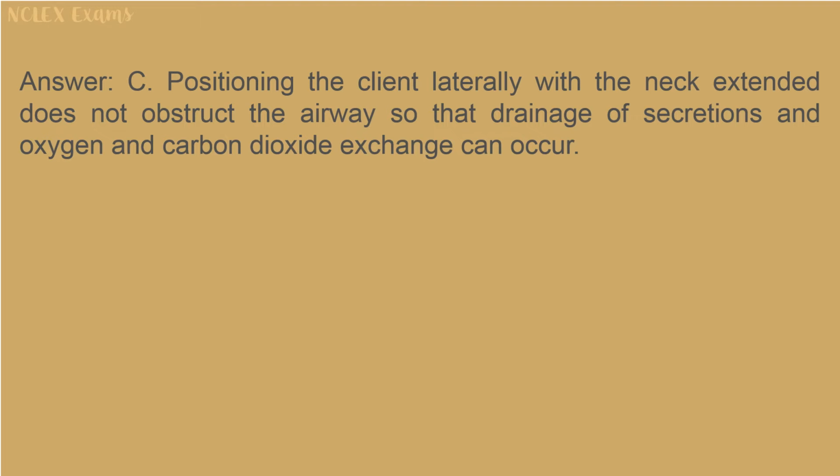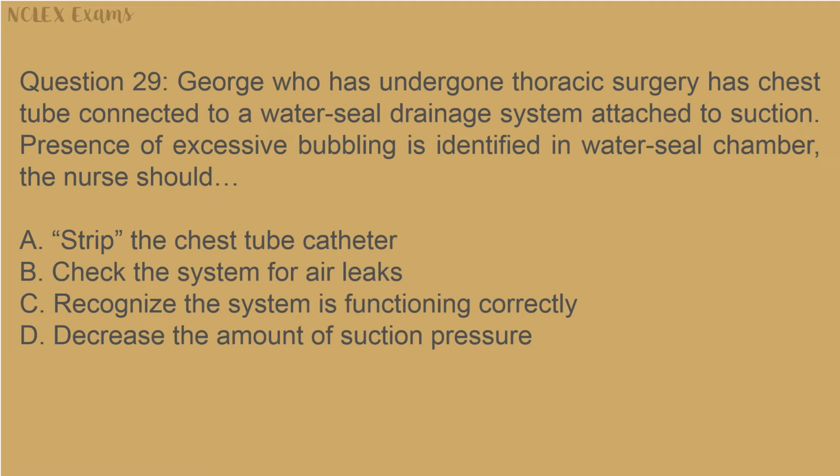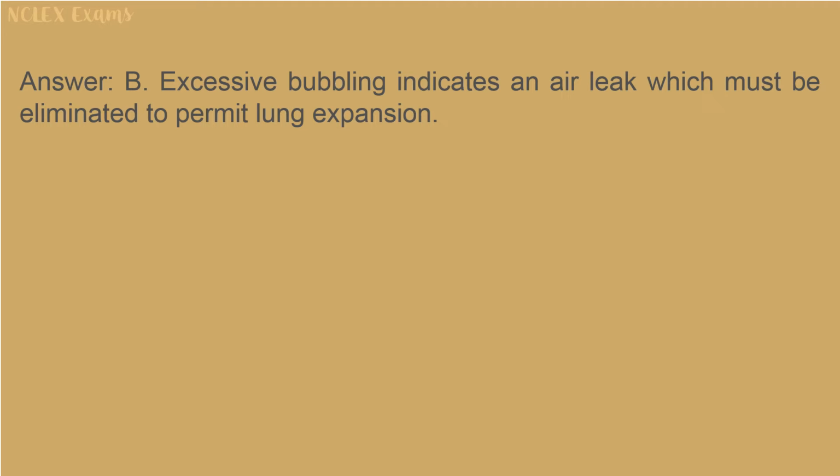Question 29. George, who has undergone thoracic surgery, has chest tube connected to a water-sealed drainage system attached to suction. Presence of excessive bubbling is identified in water-sealed chamber. The nurse should A. Strip the chest tube catheter. B. Check the system for air leaks. C. Recognize the system is functioning correctly. D. Decrease the amount of suction pressure. Answer, B. Excessive bubbling indicates an air leak which must be eliminated to permit lung expansion.